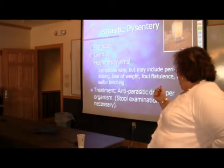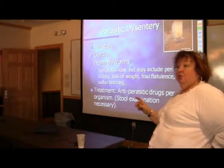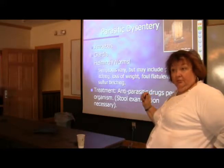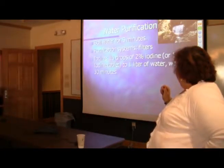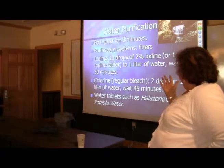The other thing you will notice is you will get maybe anal itching, perianal itching, loss of weight, you pass very foul gas, you belch very foul things, and the treatment is specific to the organism. So you have to have your stool cultured. There's no universal anti-parasitic drug for everything. They have to identify the parasite to treat the proper one.